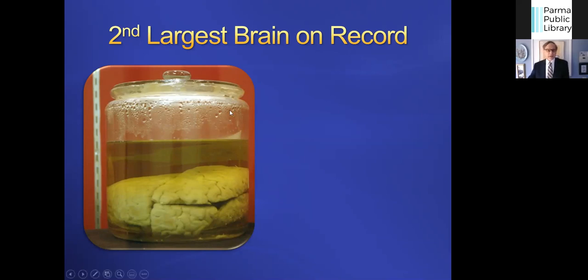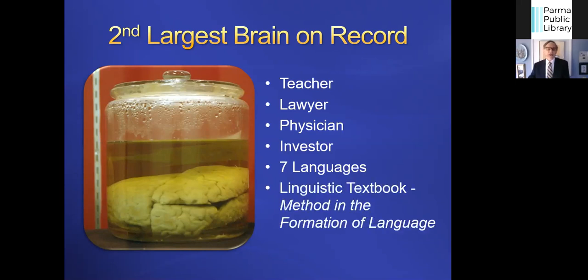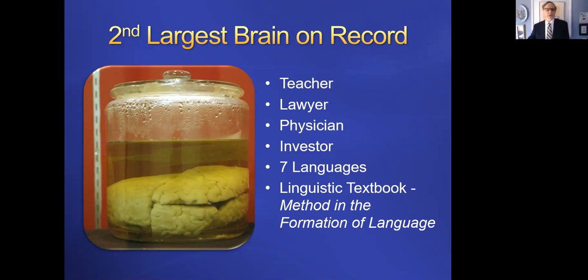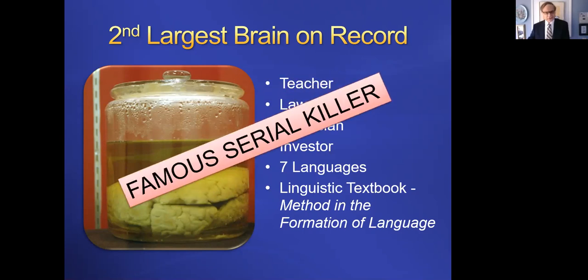And as you would expect from somebody that had such a large brain, he was able to accomplish quite a few things. The person that had this brain was a teacher, as well as studied law, studied medicine, was an investor, mastered 7 languages, and authored an innovative linguistic textbook that proposed a new method in the formation of languages. And in addition to those accomplishments, he had one other notable thing in his past. He was a famous serial killer.